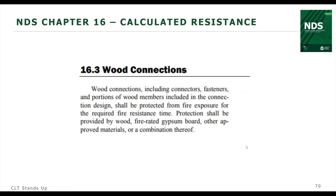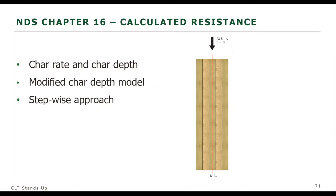So wood connections, including the connectors, fasteners, and portions of the wood member included in the connection design shall be protected by the same amount of fire resistance. And that can be done using either wood, fire-rated gypsum board, or other approved materials to protect the connection.